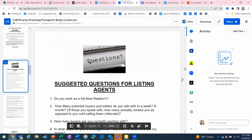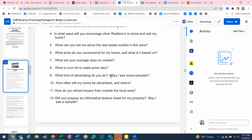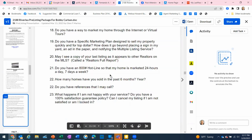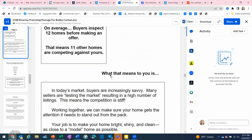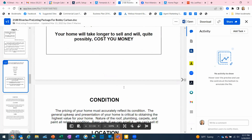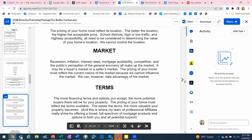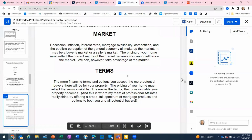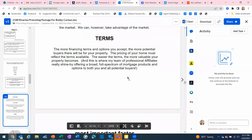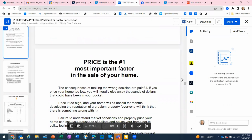Here's some suggested questions that they should ask of other listing agents if they're going to be contacting other agents and comparing your services to theirs. Some facts about condition, location, market, terms, and price. Again, very good idea to hand out to your sellers so that they understand what it is that you're going to be doing in order to bring the most buyers to their home and get them the largest price possible.